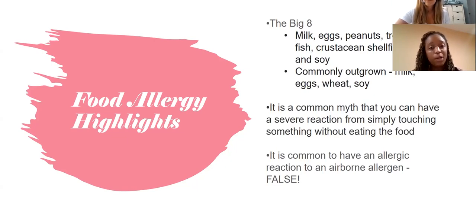Another big point I wanted to point out is that it's a common myth that you can have a severe reaction simply from touching a food without eating it. I thought that was a big point to bring out, especially for school settings. There's lots of talk about how we keep tables clean and keep children safe, and do we have them sit at separate tables, and all that kind of thing.